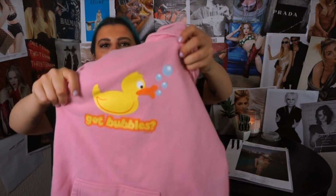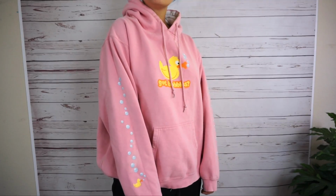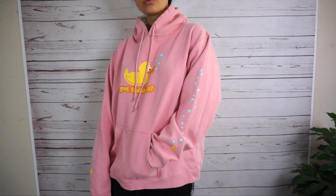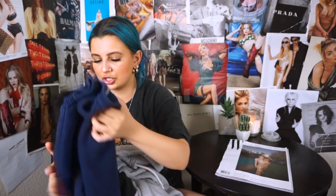Starting with this one, I think this is so cute. I might end up cropping it because it has little bits of dirt everywhere, but it's not that noticeably dirty. It says Got Bubbles, and it's this pale pink, and on the side it has the bubbles with the duck on it. I just thought it was so freaking cute, and I'm not sure of the brand. Yeah, the tag's ripped off, but again, so freaking cute. It's like the little things that get me. I love random sweatshirts like that.